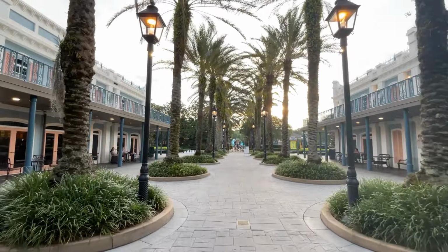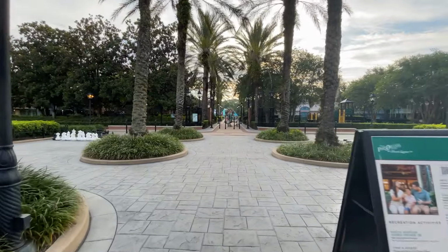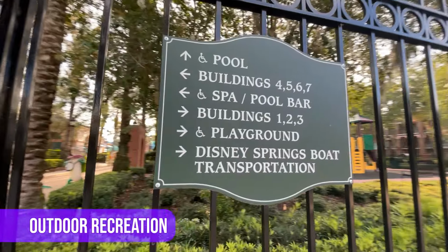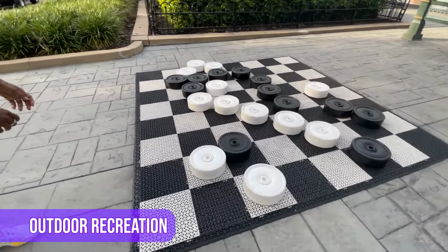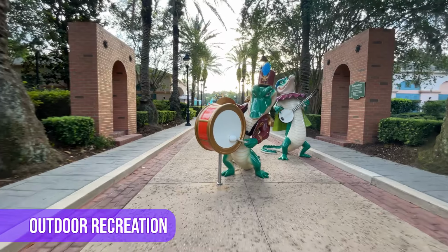All right, so let's go outside. Where it's hot. So coming out the back of the lobby, you come to all of the outdoor recreational stuff. And then that area kind of mimics Jackson Square, right? There's a bunch of different little activities. Like there was a little chessboard on one side. And then there's like the alligators.